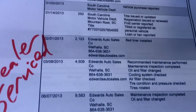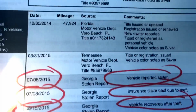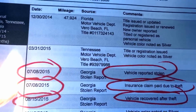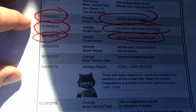All right, lots of dealer sales, South Carolina, all that stuff. And let's see, stolen July 8th. Insurance claim paid July 8th. Vehicle recovered 8/15. And that's what they do. They give it a total loss, and then they find it, and then they sell it to us. And it was a Safeco truck.